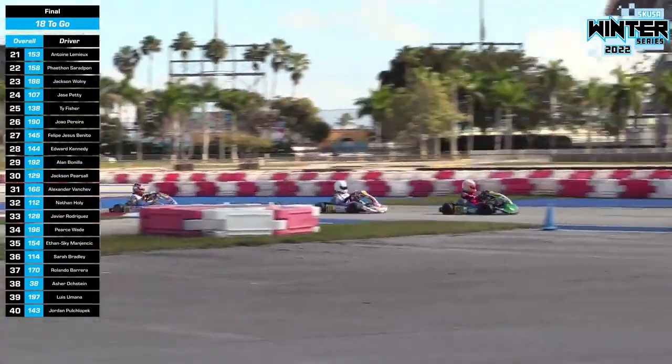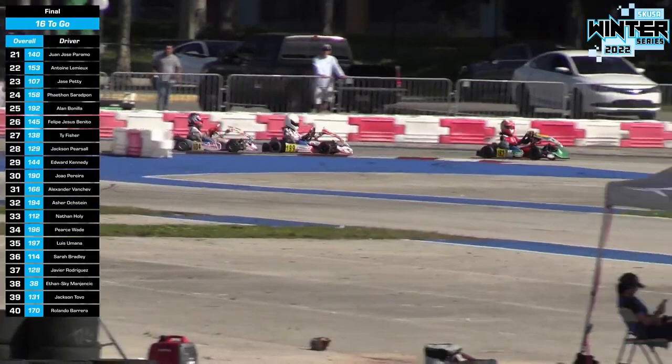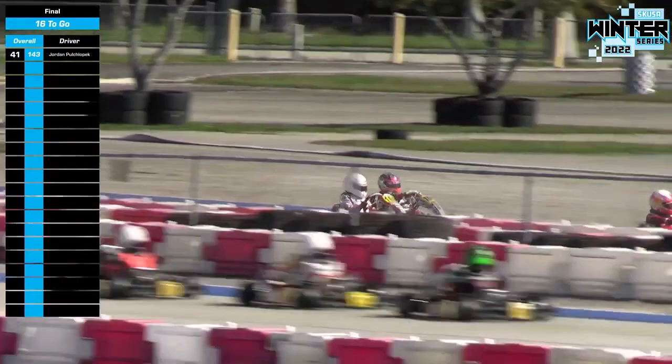You're still single file, and it looks like as they work their way over to turn number nine, it'll remain that way. No one really wanted to tuck out of line. They're happy, it seems, to be in the positions they are, and nobody forcing the issue, although I say that. Here comes Wheldon trying to force it on Tyler Roberts. Can't get by into 10.